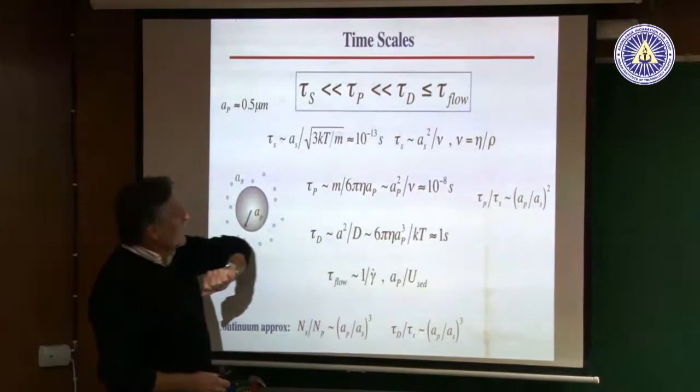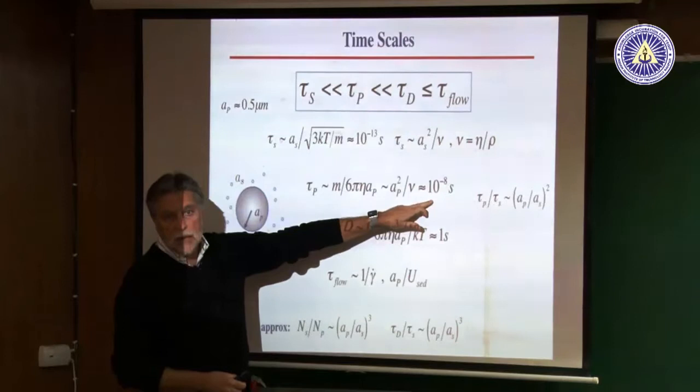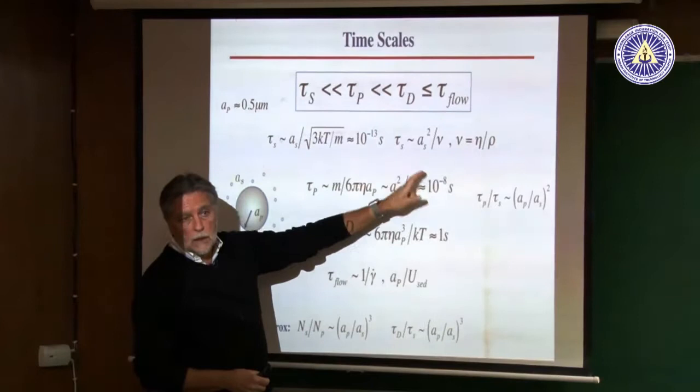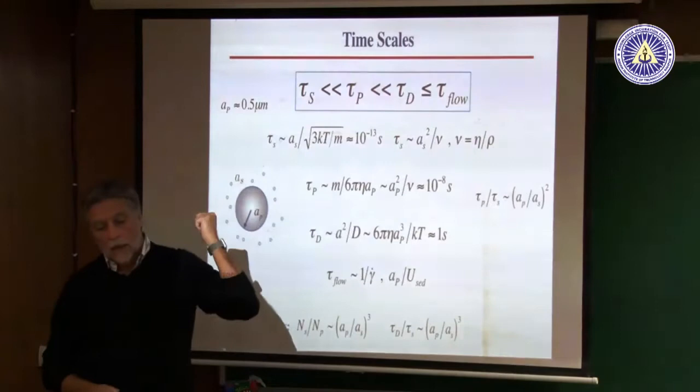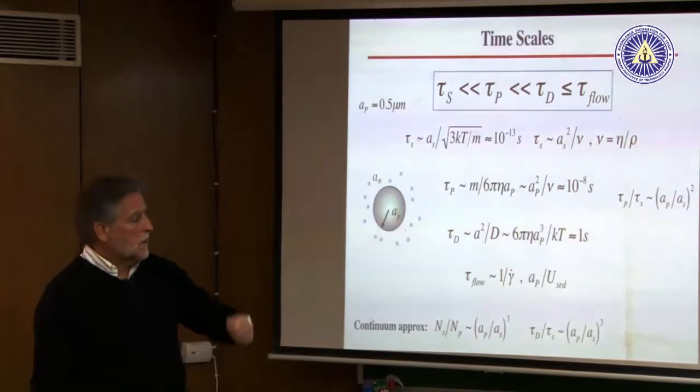I've written down numbers for our favorite particle, a half micron size particle. So that's roughly 10 to the minus 8 seconds, the time scale for its momentum relaxation, 5 orders of magnitude faster than the solvent. Okay, and it hasn't gone anywhere. That's a tiny time. If you want to see the particle momentum relax, you've got to look at times of 10 to the minus 8 seconds for a half micron size particle in water. Otherwise, you can't see it. Okay, you don't see that. You just see the random steps associated with the Brownian motion.